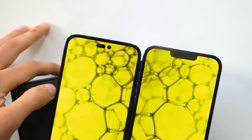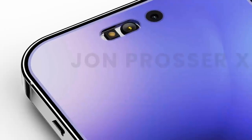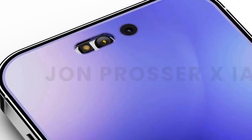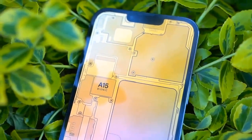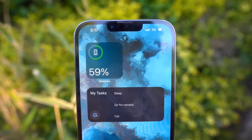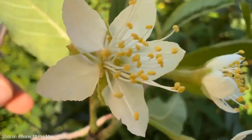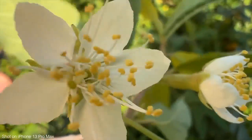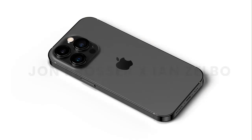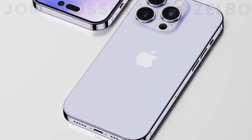iPhone 14 Pro display. One of the biggest upgrades the iPhone 13 Pro delivered was a 120Hz dynamic refresh rate display. Thanks to the use of an LTPO panel, the screen could go from 120Hz to as little as 10Hz when a fast refresh rate wasn't needed, and thus that helps save on battery life.